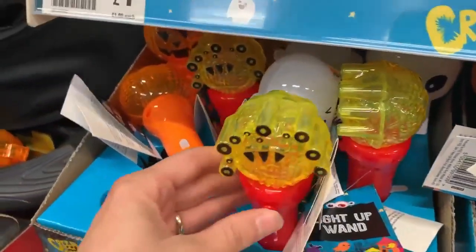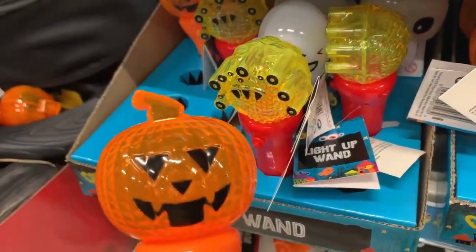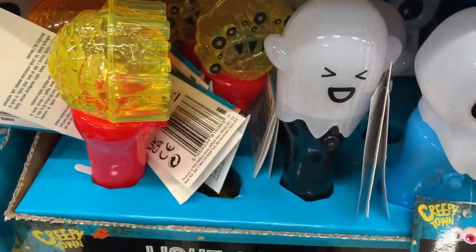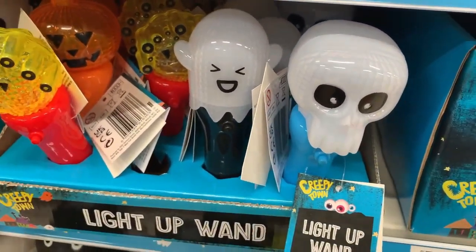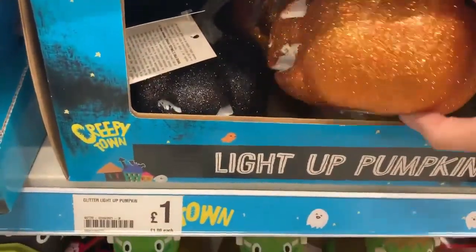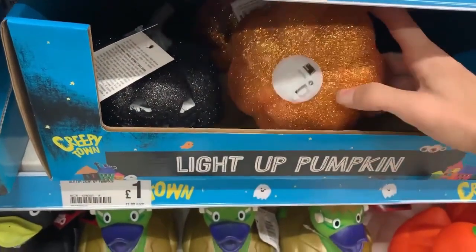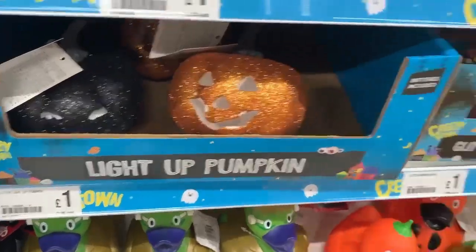I picked up one of those. And I actually also bought one of these. So these are little light up wands for children. Again, they had different ones. Pumpkin, I think, not exactly sure what the yellow one is. It looks like a monster's foot or something. Let me know if you know, but a ghost and a skull as well. Also for £1 were these little light up glitter pumpkins. So they had an orange one and also a black one.